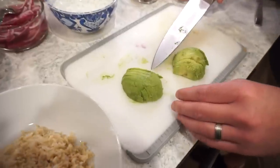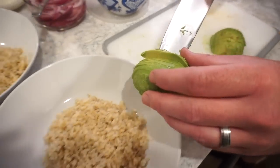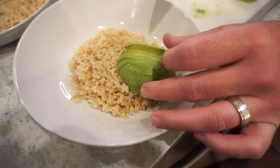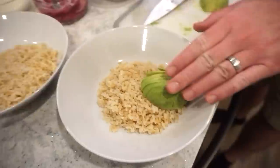But we're not done, because there's more toppings, like tomatoes, feta, avocado. All right. Now, I've never done this before, but I'm going to attempt to fan the avocado. Ooh, okay. Are we ready? We're ready.